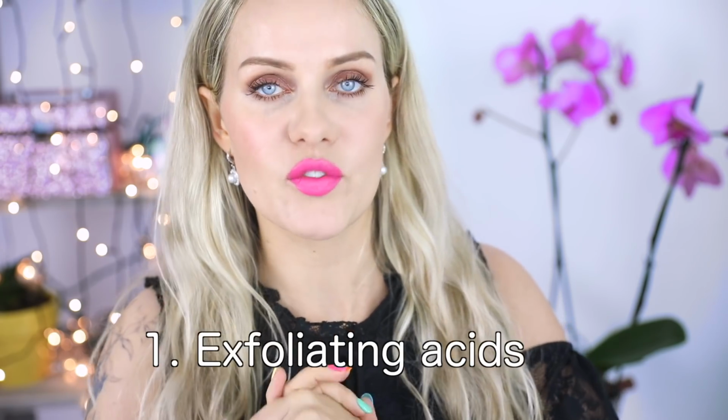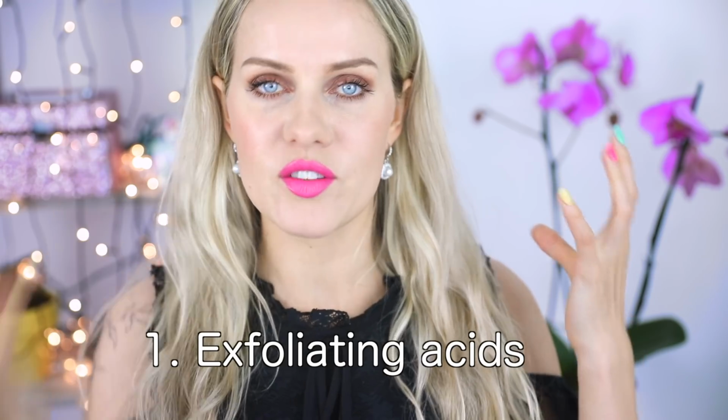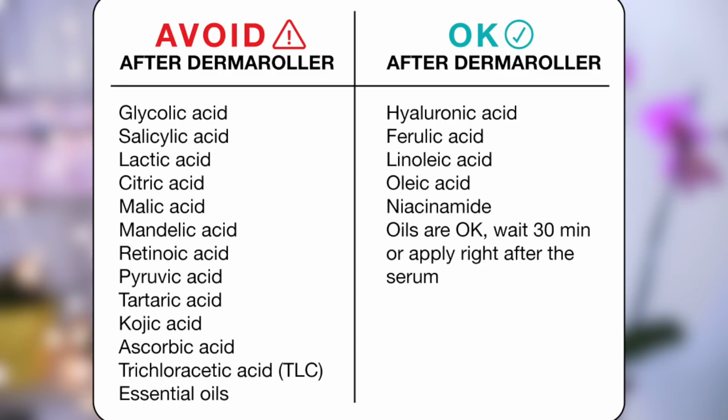Number 1 is exfoliating acids. There are exfoliating acids and there are good acids. Exfoliating acids usually dry your skin, make it flaky, red, and can cause inflammation. Alone, exfoliating acids are good, but used with microneedling, I don't recommend that. So no exfoliating acids should be used after dermarolling.